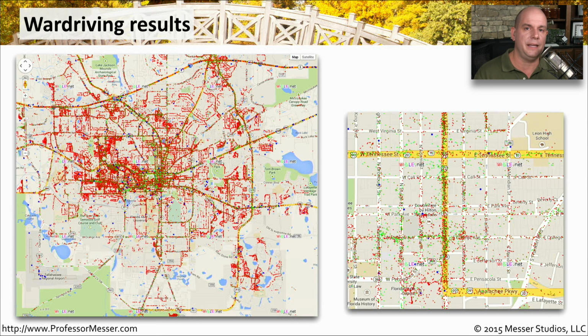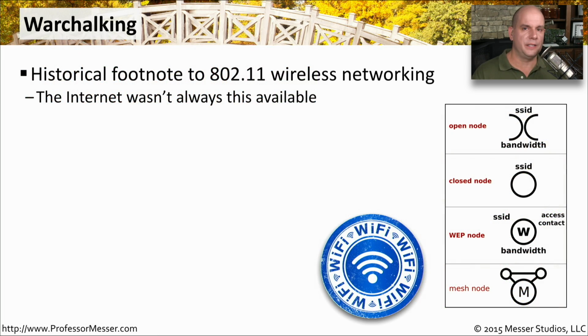It would be interesting to see how many of them are designed to be an open access point, or how many of them might be at a business or in somebody's home. When wireless networking was first introduced, it was very difficult to find an open access point with internet connectivity. None of our coffee shops had any of this installed, so anytime you could find an open access point, it was a pretty important thing to know.